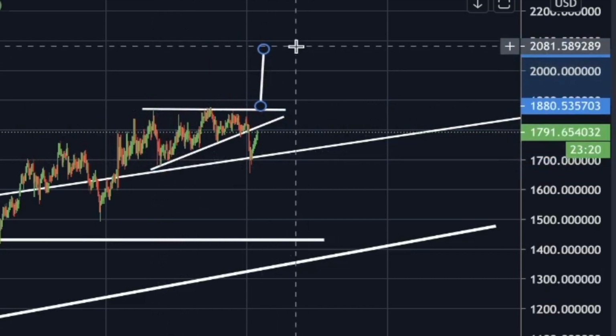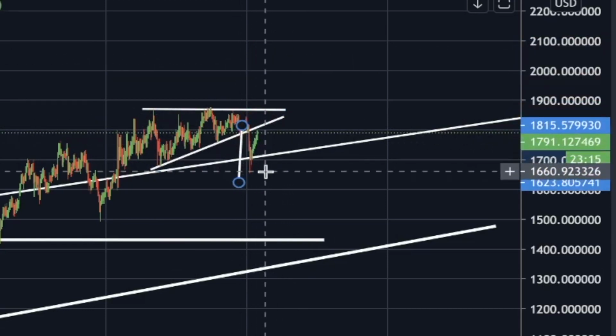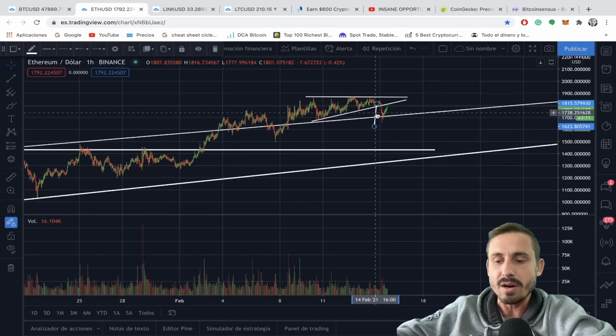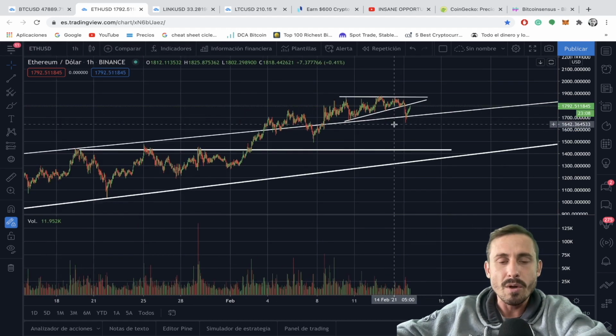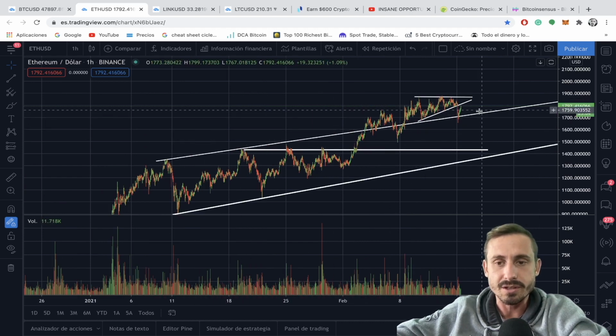It will take us to the $2,050 range, and if we broke to the downside, it would take us to the $1,650 area, and we've met the target nicely, as you can see. Congratulations if you did take this trade. We are bouncing nicely off the support here from this uptrend channel, as you can see here on the chart.